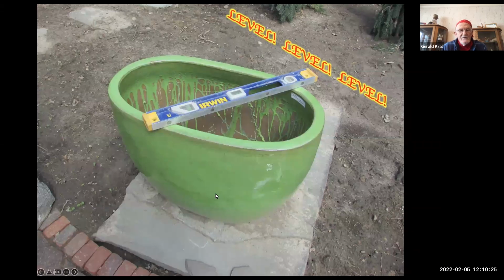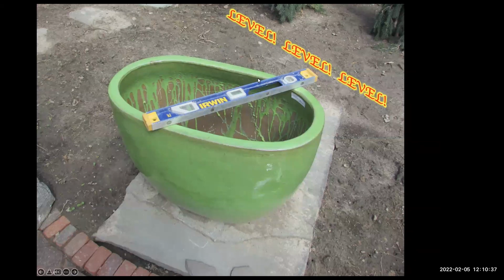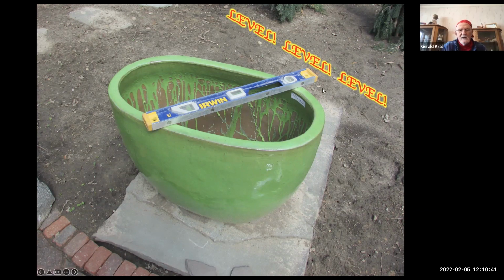So the first thing you do when you get these, because they're going to be a little pricey, I think these cost me $250 each, but they're almost 3 feet long and about 18 inches wide. And it's very important to level. So I laid a flat stone with a good base and leveled the stone. And then I also leveled the pot on the stone.